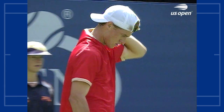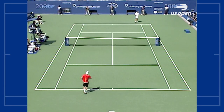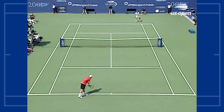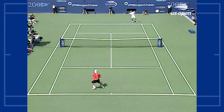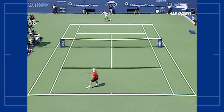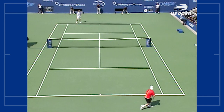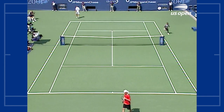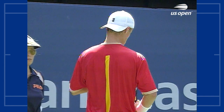Kafelnikov had a little slump early in the season. Went out in the first round, three straight tournaments. After some Davis Cup troubles, lost in Monte Carlo and then Munich. Second round loss in Italy. Then rebounded to have a good finish to get to this point. Now he's in deep trouble. 30 love. A few whistles from this crowd against Kafelnikov.